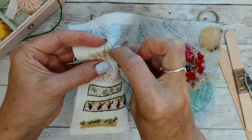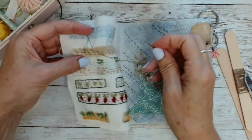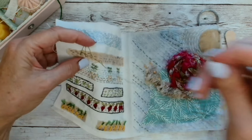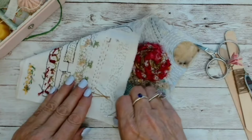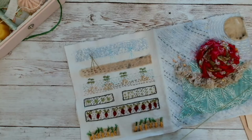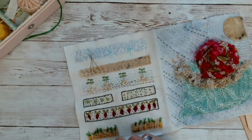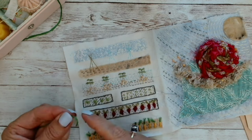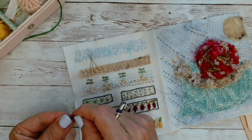I'm not sure you'll be able to see what I'm doing. This might be the wrong colour. Let's change the colour because that's not very good. It doesn't show up. That isn't good. Let's do a lighter colour. Shall we do a brighter green? Yes. A bit of artistic license and have a nice bright green leaf.